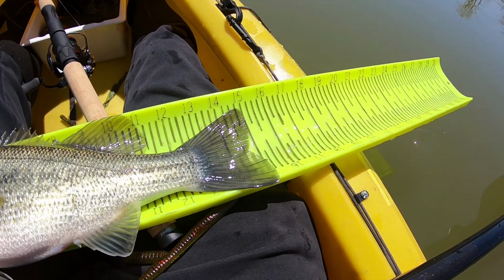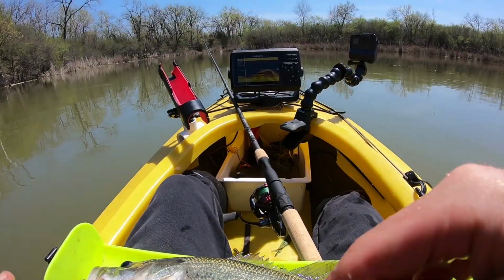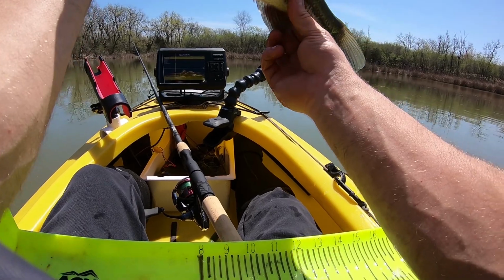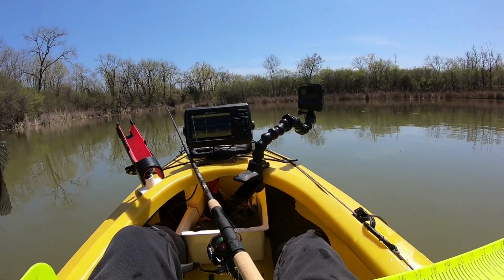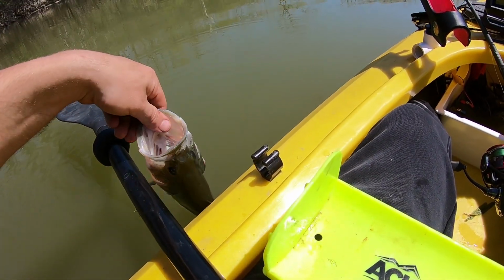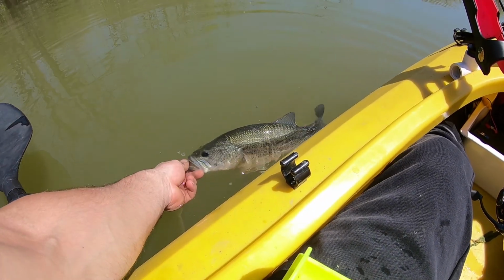Here we go. 15-incher. Sweet. Alright. Fish number 3 on the day. 3rd fish of the year off the kayak. Saved it. It was a gut hooked fish. It's gonna do fine, I'll guarantee it. Got that hook turned around. And maybe if you guys didn't know that trick, now you know something. Alright. Thank you, thank you. Have a good one.